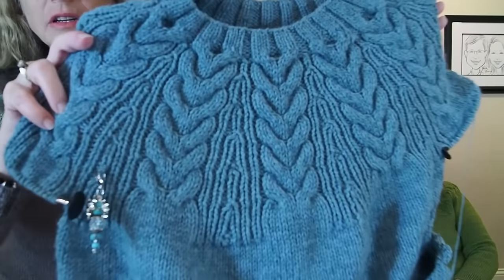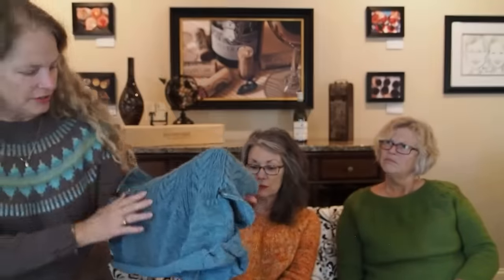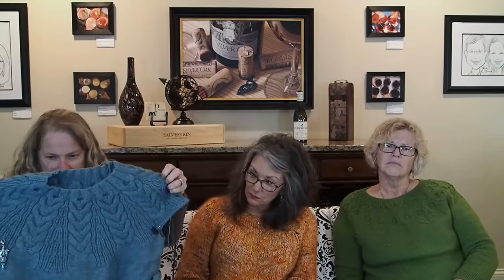I've made a little bit of variation on this. I did the same thing Tammi did, where I didn't put the last cable, and I had a little bit extra area before I quit the cabling because I didn't want it to pucker with the regular body. So to be on the safe side, I did that. But you can't even tell. It looks like it's supposed to be that way.